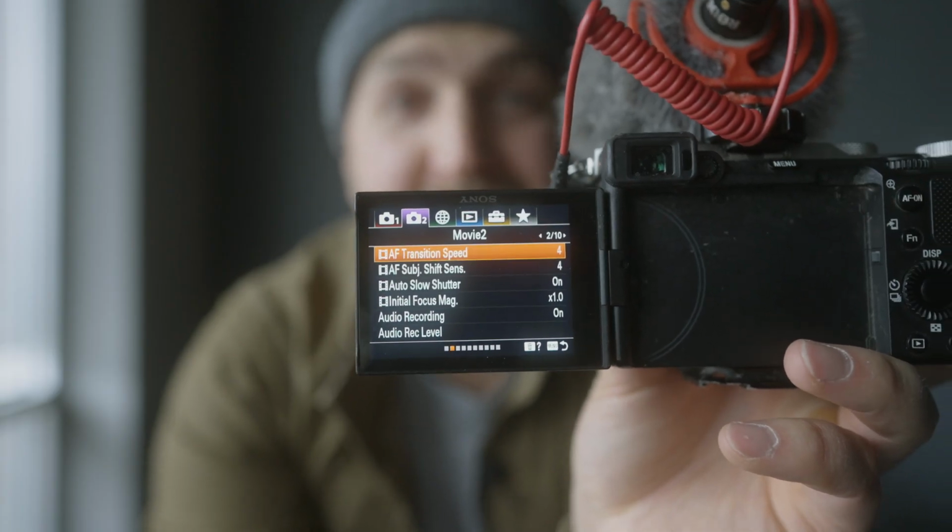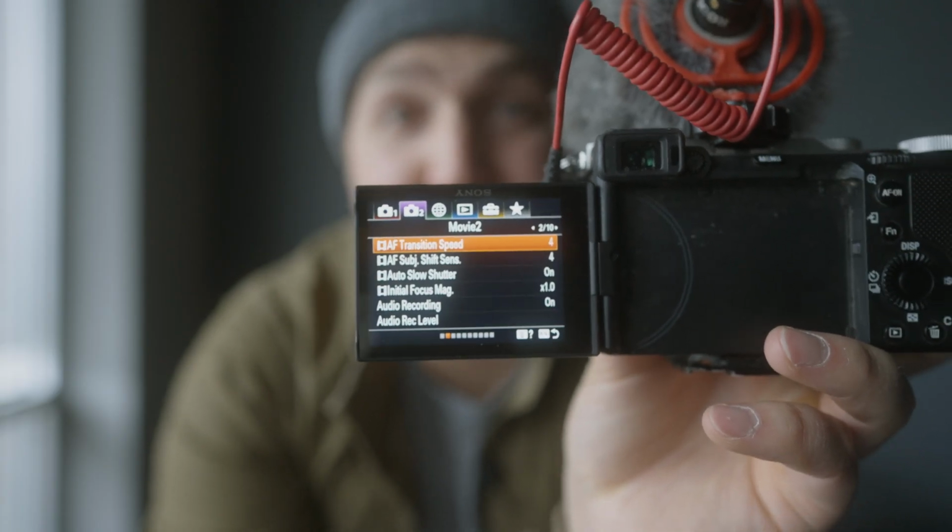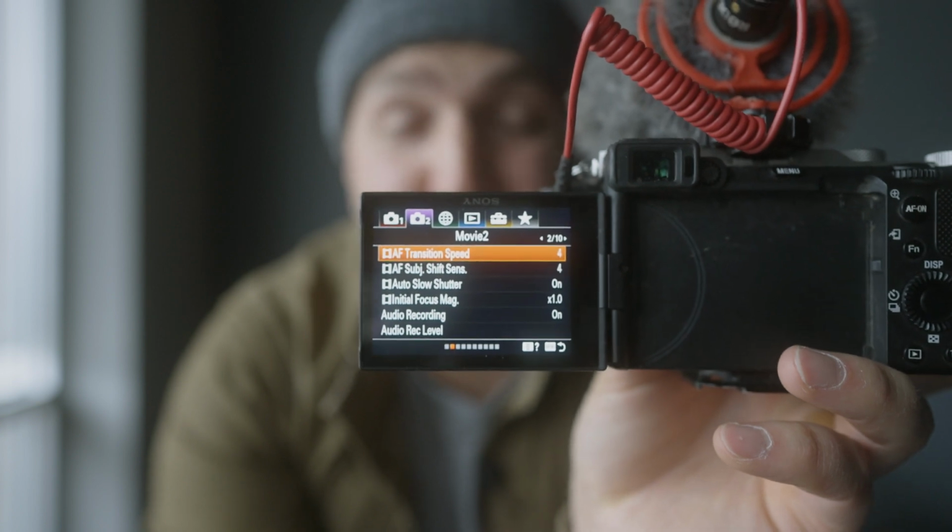Another thing I've been using all the time is autofocus transition speed and autofocus shift sensitivity. And that's basically allowing you to further dial in your autofocus, how you want it to rack focus back and forth. For example, right now on my Sony a7S III, I have it on 1. So when it shifts focus back and forth in between me and the camera, you're not getting that fast, rapid shift.